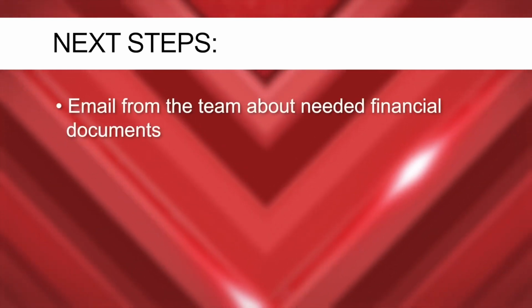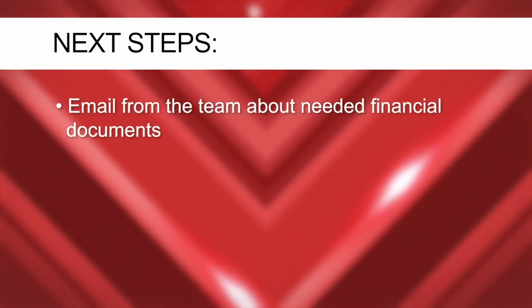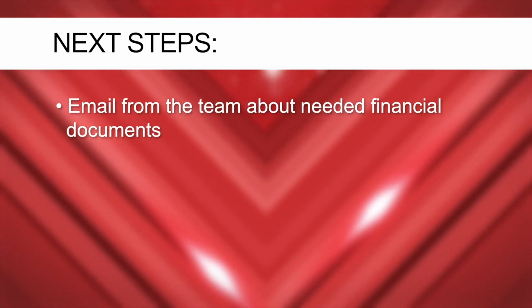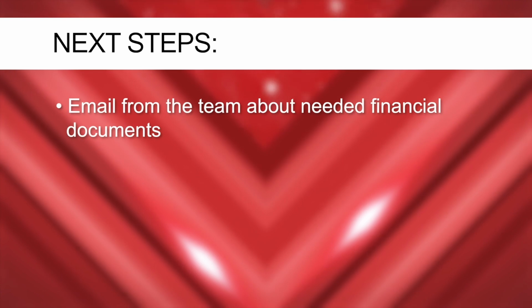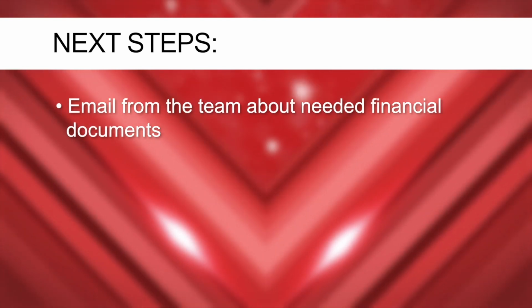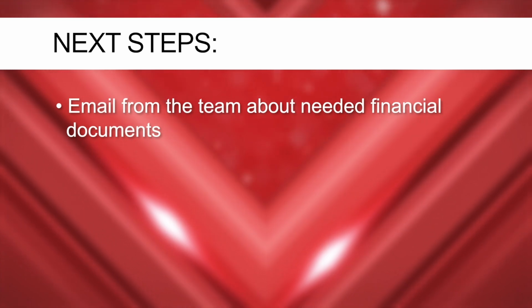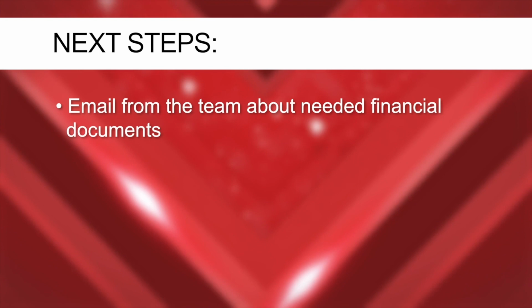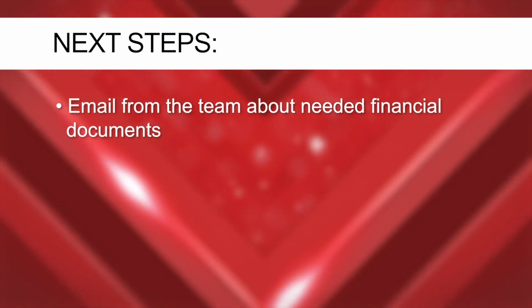First is financial documents. After you apply, you'll receive an email from one of my licensed sales assistants about how to provide the financial documents that we need and what we are going to need for your specific scenario. Jump on this stuff as soon as you can, because once you go under contract to buy a house, there's a lot happening. You're moving, you've got to do an inspection, you've got to get packed. So any stress that we can alleviate from that time, we want to do.